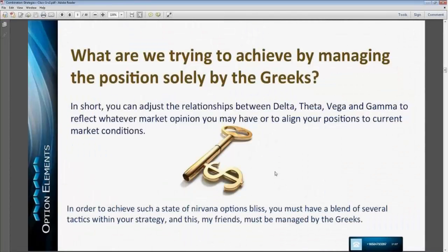So what are we trying to achieve by managing a position solely by the Greeks? Well, in short, you can adjust the relationships between delta, theta, vega, and gamma to reflect whatever market opinion you may have, or to align your positions to current market conditions, which is probably the most important part of that statement there. So in order to achieve such a state of nirvana, options bliss, which is what we're all trying to do, you've got to have a blend of several tactics within your strategy, and this is managed by the Greeks.